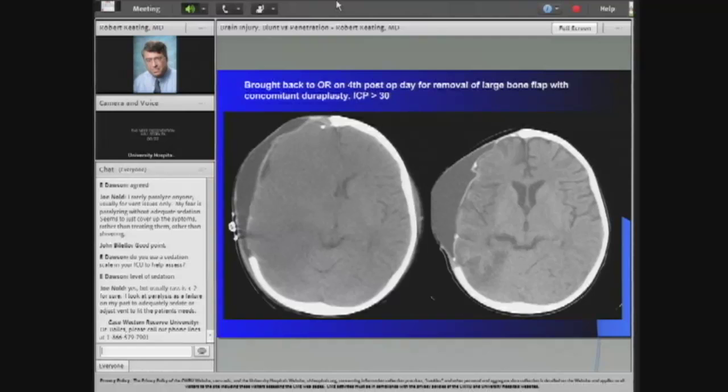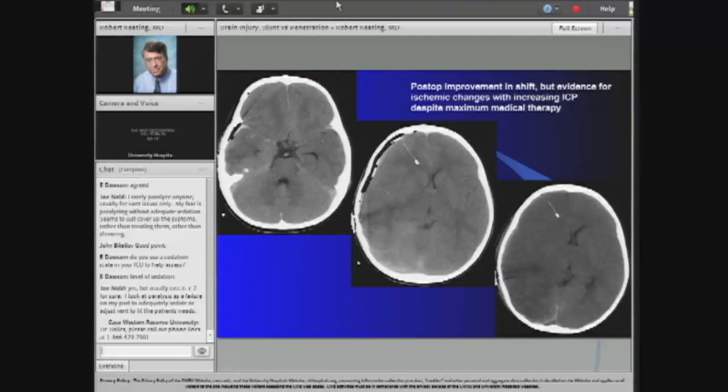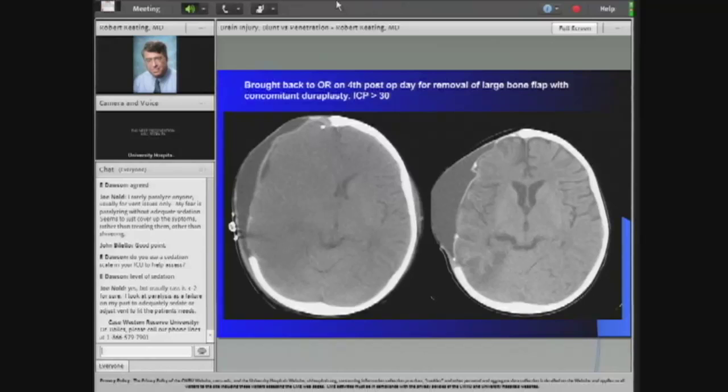From a shift standpoint, you see the monitor in the right frontal lobe, but the right parietal occipital area is a bit worrisome. And sure enough, 3-4 days into this, her ICPs are starting to climb. We're having trouble managing them with medical therapy. She now goes back to the operating room for a decompressive craniectomy, where you can see the bone missing there, and a large duroplasty, which was beneficial in helping her ICP.